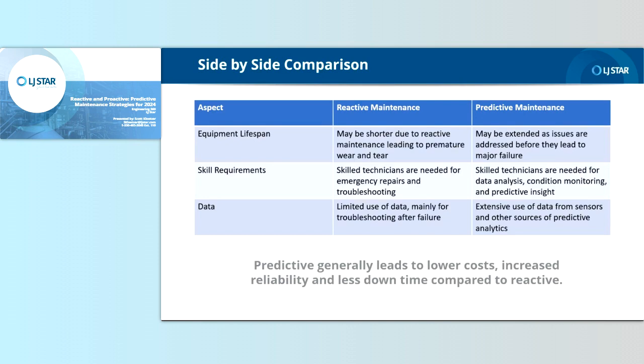So overall, while dealing with both reactive and predictive, each one does have its merits. Even though we're comparing, I can't honestly say which one is better for each company. Predictive does offer significant advantages in terms of efficiency, cost savings, and reliability. By being proactive, identifying and addressing potential failures, predictive maintenance does transform maintenance from a reactive firefighting exercise into a strategic asset management tool. But it is essential to recognize, though, that reactive maintenance still has its place in certain scenarios, like I said, where the criticality of equipment is low, where resources such as personnel or money are limited. Reactive may be the better solution for your specific company.